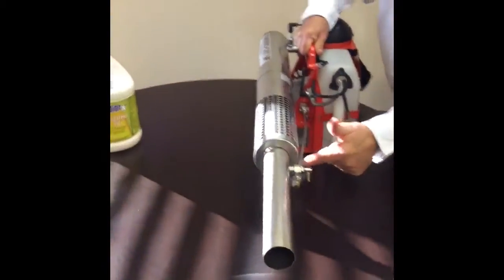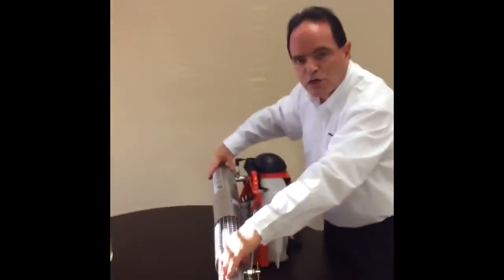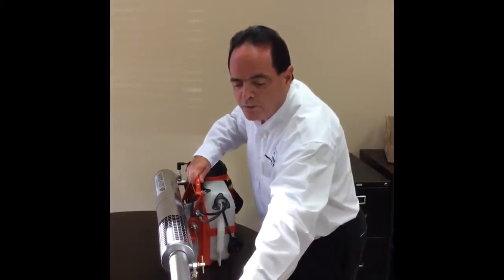When it comes out here, it's being introduced into the hot exhaust. This is an exhaust pipe for the engine. And you'll see when I go to start the machine that we're going to have a blue flame that's going to come out here. That's what we want.